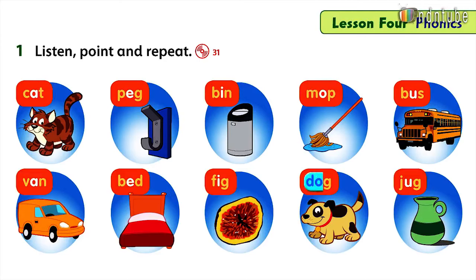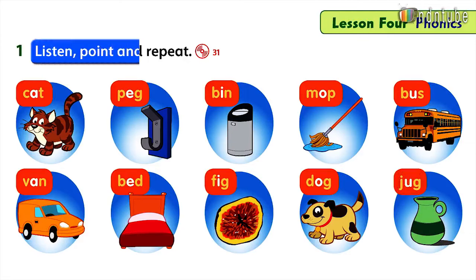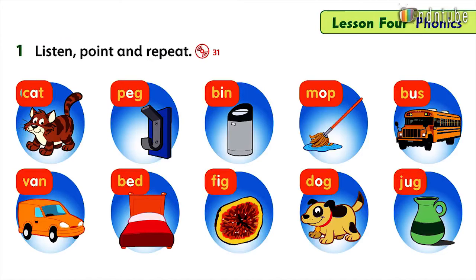D-A-G. Dog. B-A-S. Bus. J-A-G. Jug. Listen and repeat. Cat. V-A-N. Van. P-E-G. Peg.